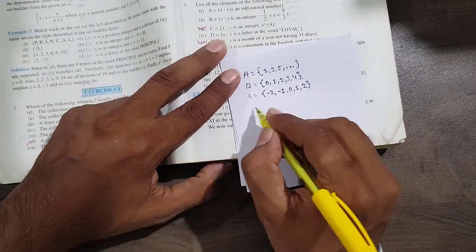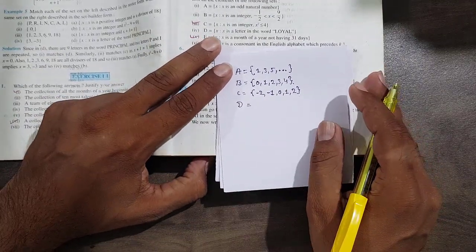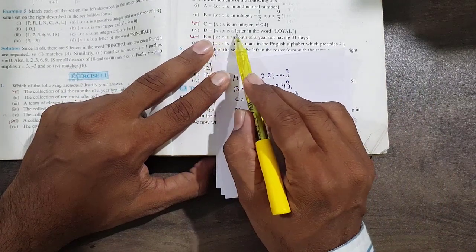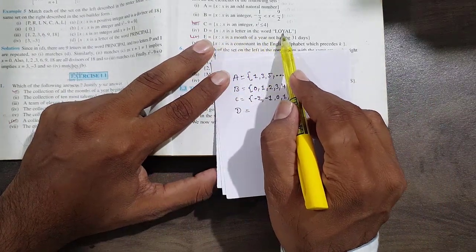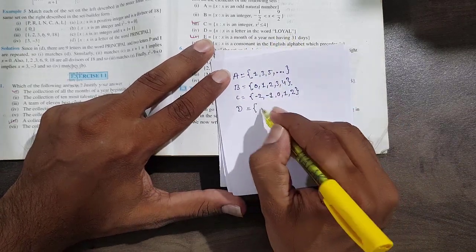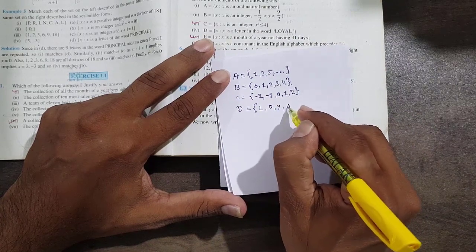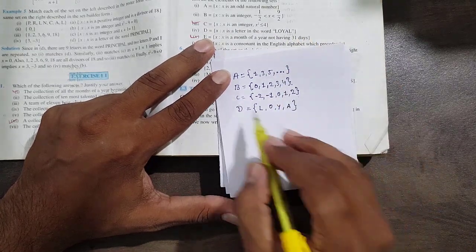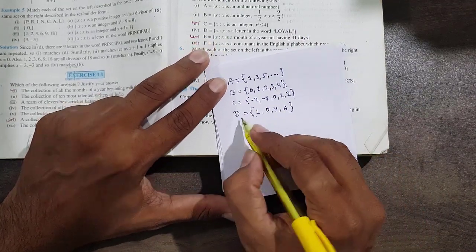Now set D. Let us go with x such that x is a letter in the word LOYAL. Loyal. So L is repeated, all others we need to take. So L, O, Y, A, L. L is already there. So L, O, Y, A. These are the elements of this set.